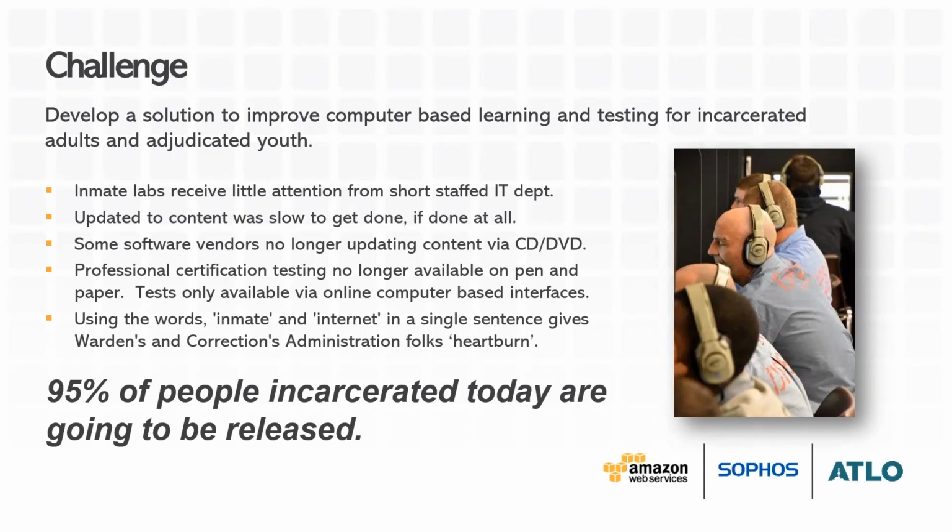If we just house and feed them, it's proven that they're going to recidivate, and while they're in there, we're just teaching them how to be a better criminal. So why not teach them how to fix your air conditioning or fix the electrical in your house? So that was a big challenge.